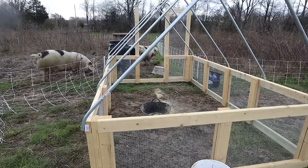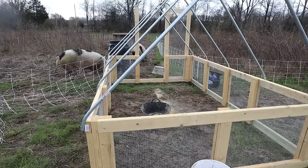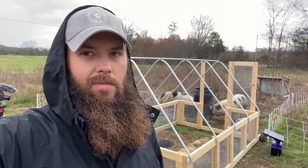Okay, that's it, huh? Don't touch it. Hey. So I guess I'll go over and pump more water while we wait. I'll leave you guys there. You can watch the pigs. And we'll see if they go in, I guess.